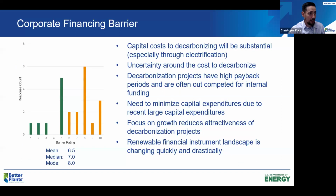Digging into the corporate financing results, what we saw was that when companies list financing as a barrier, it's really a result of a few different things. Capital costs for decarbonizing are usually fairly substantial, especially when you are changing technologies to enable electrification. There's a lot of uncertainty around the cost to decarbonize, and decarbonization projects usually have a high payback period, which puts them at a disadvantage when competing for internal funds.